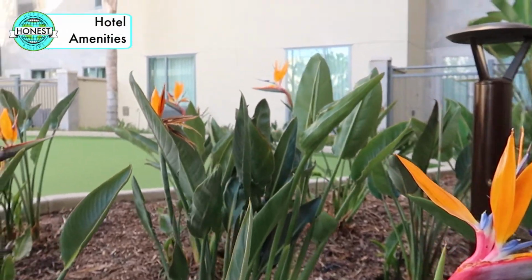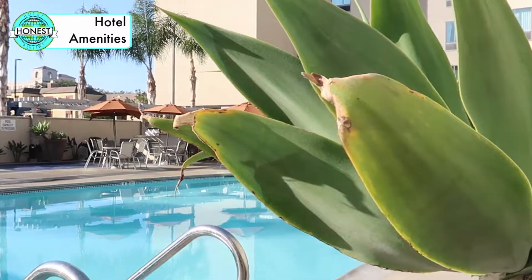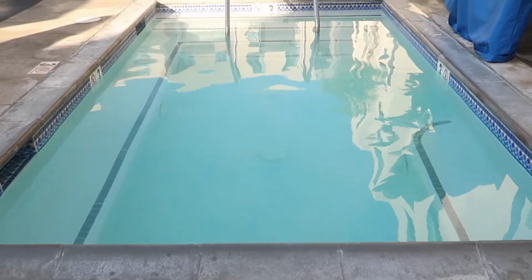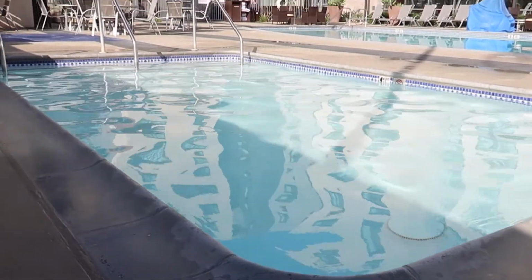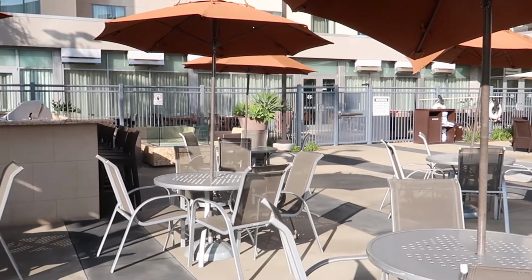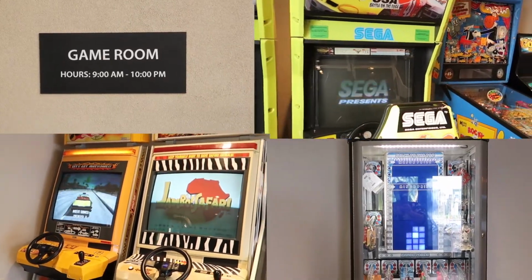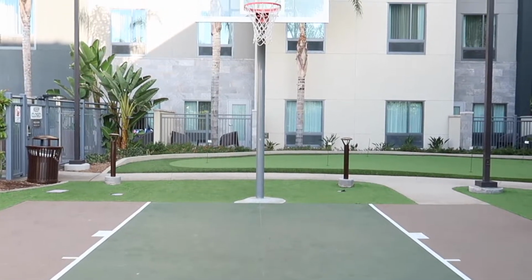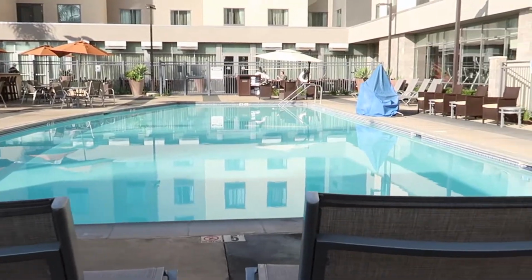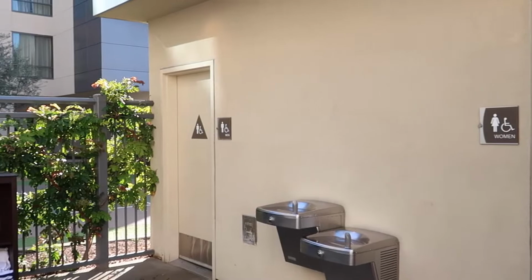The Homewood Suites by Hilton has some amazing amenities, really geared towards family fun. The pool area has, well, a pool, a hot tub, and a splash pad for the kids. There are lots of chairs and tables, and it even has 3 barbecue grills. With an arcade, basketball court, and a little putting green, you could have a great time in the afternoons here with the family playing in the water, cooking hot dogs, and just taking a break from the crowds and the heat of the day at the parks.